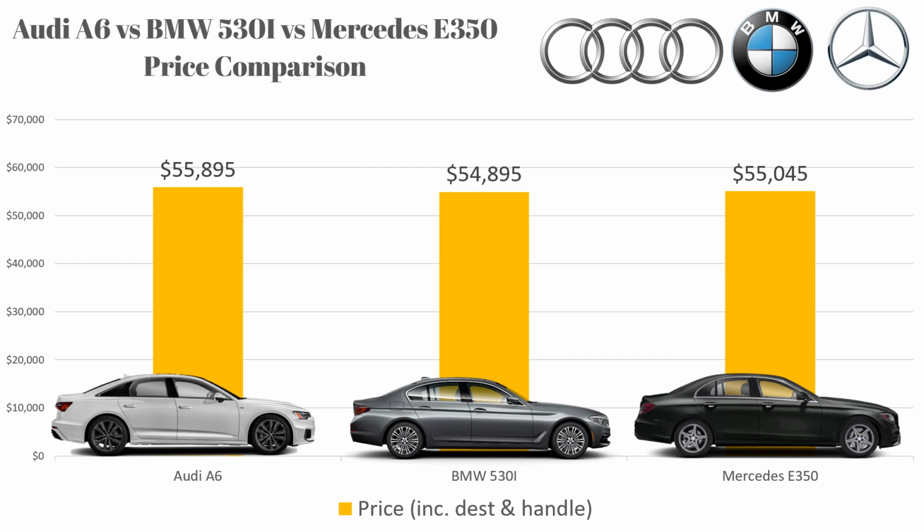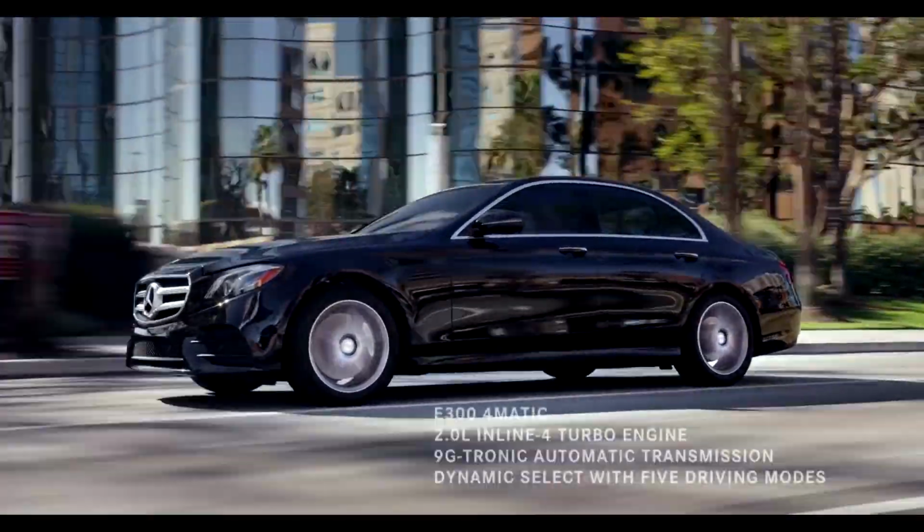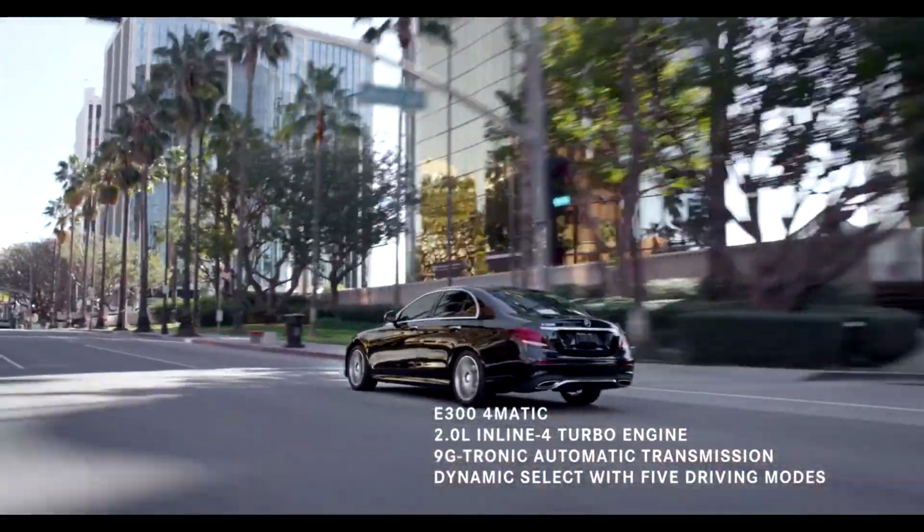Oddly, the BMW comes in the cheapest car, followed by the Mercedes and then the Audi A6. I would have thought that the Audi for sure would have been the cheapest car in this group, but it's not. It's the most expensive. The difference between the 530i and the Mercedes E350 comes in at a narrow $150 and $1,000 for the Audi A6. The margin is pretty thin between the E350 and the BMW 530i, but it stretches to a noticeable amount against the A6. Now let's move on to the next topic.